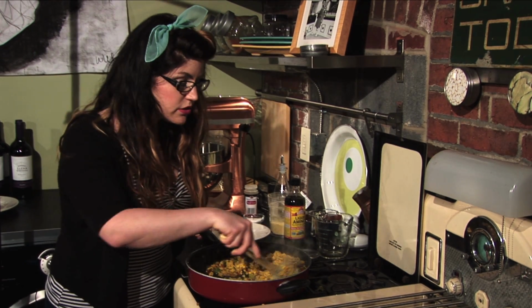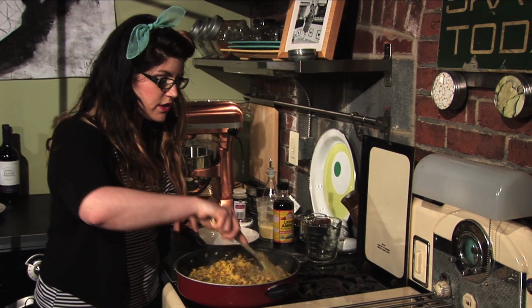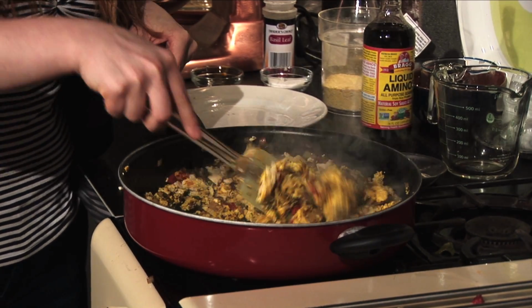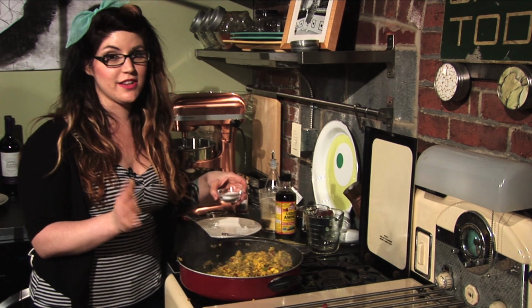And once we add the nutritional yeast, that's gonna kind of dry it out a little bit, so it's not gonna be very wet. It's just gonna have the texture like scrambled eggs. All right, and we can season with a little salt and pepper, and this is ready to go.